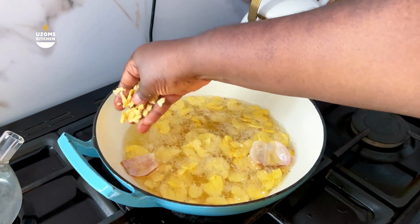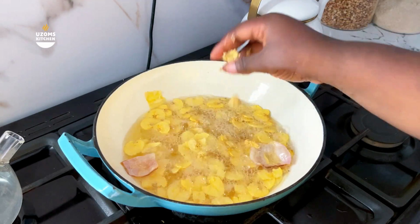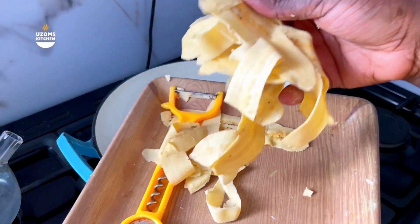So yeah, I'm just giving you an overview of how to cost your plantain chips. There's a deeper way to learn all these things. It's a lot, but then again, you can start off with this.